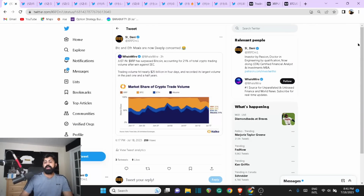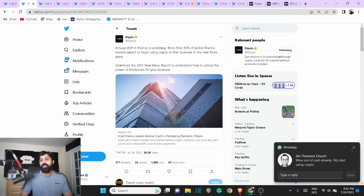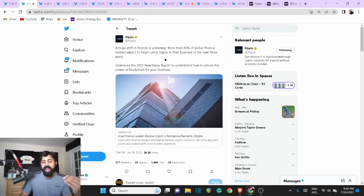When you look at the market, you understand that it's not just the on-chain data, it's the market attention. You're watching media, the mass media, taking it on. And on the fundamental side, literally, Ripple is actually taking everything over. They're giving you the right perspective, showing you that a huge shift in finance is underway.